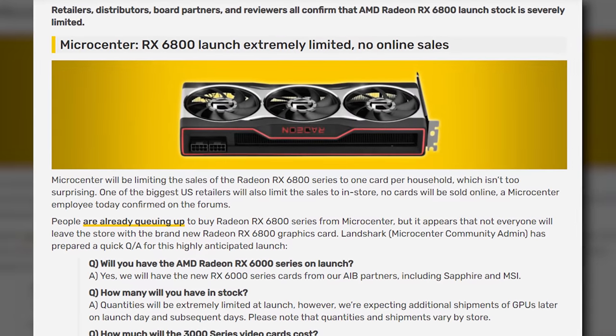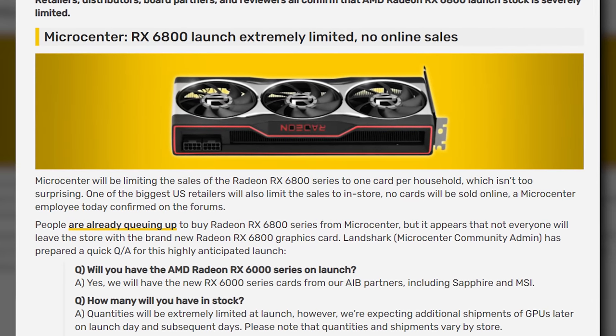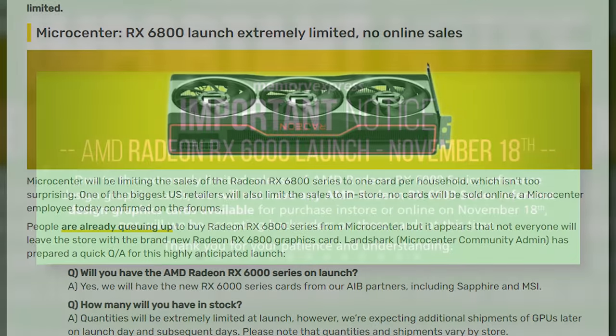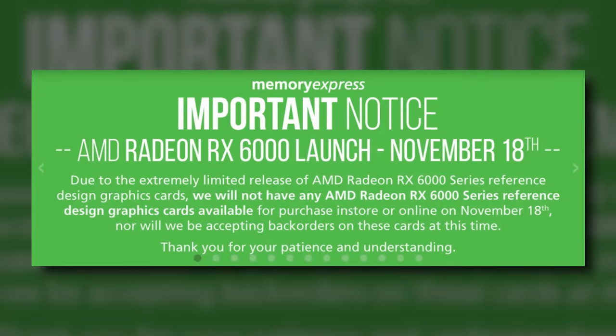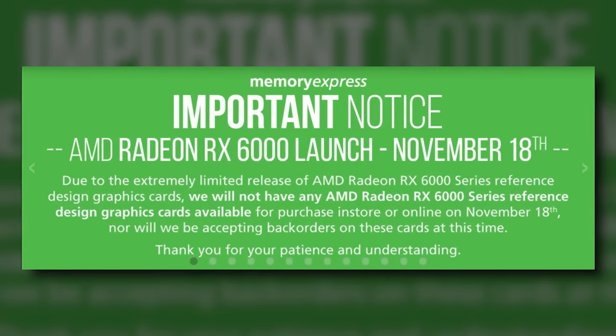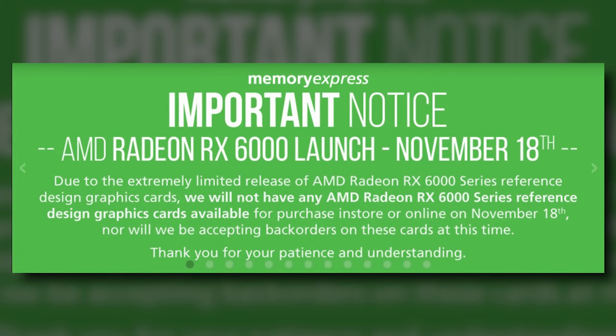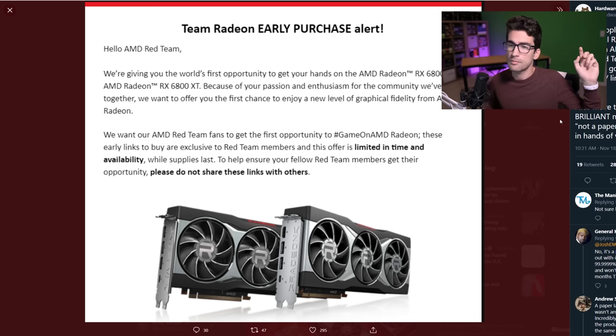You don't even give people the option of buying them in stores. And Micro Center has said that they don't have many. They weren't sent many. B&H and others weren't sent many. What are we supposed to do? I mean, if we can't buy them at all on reputable e-retailer websites and we can't buy them in store, where do we buy them? Oh, you mean I have to be a member of the Team Radeon Early Purchase Alert? That makes a lot of sense.